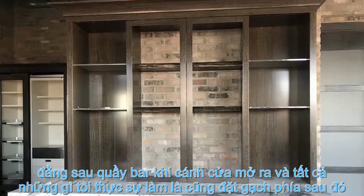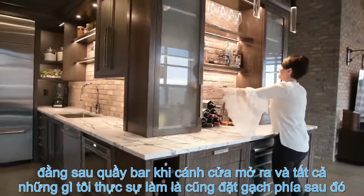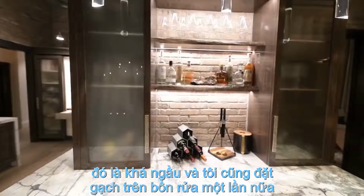Behind the bar, as the doors open and all that, I actually put the brick behind there too. So that was pretty stinking cool, and above the sink. Yep, I like brick.